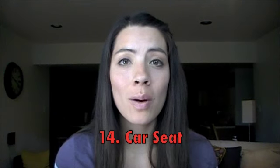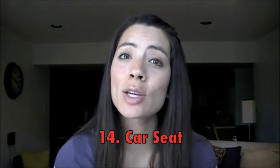And you will also need to have a car seat. They will not let you go home unless you have a car seat for your baby. So make sure that that is all set up before you go to the hospital. I mean, if you're in labor and you don't have time, obviously, but we had our car seat and everything set up a couple weeks ahead of time. And luckily he came early too. So we were all prepared and ready to go.